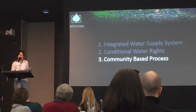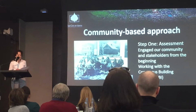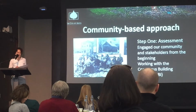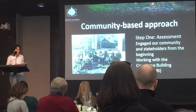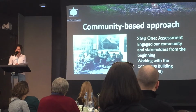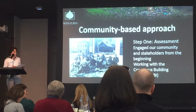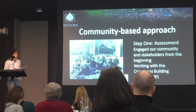So, going to the community-based process, how can you get involved? The Council asked staff to create a process to engage our community. And we want to hear your ideas and concerns and incorporate your thoughts into our long-range planning. So we are undertaking this effort through 3 steps. First, we conducted an assessment. We worked with consultants to reach out to our stakeholders and community to understand how they wanted to interact with us.